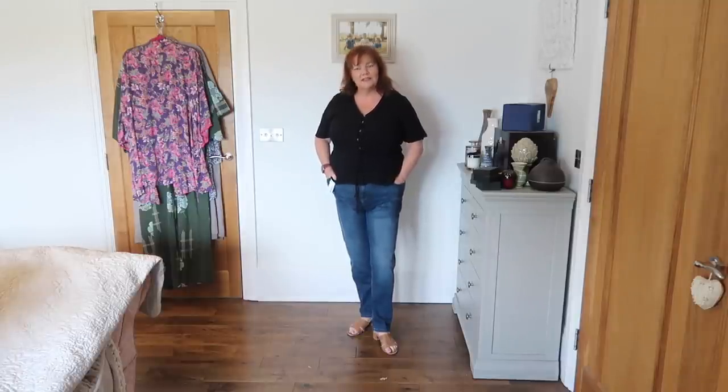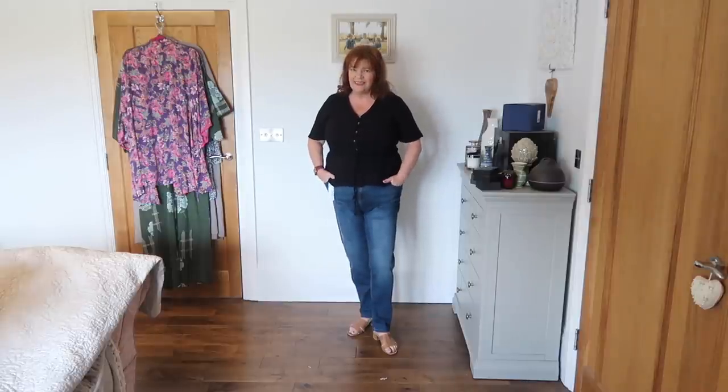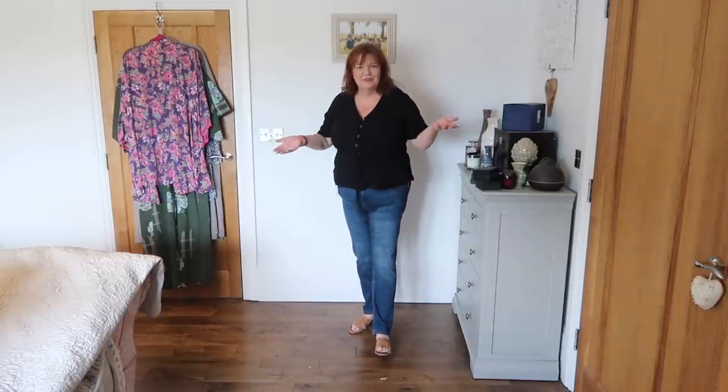If I lose some weight, they'll become baggier. I don't know that that would necessarily be a bad thing, actually, for them to be baggier around here. I'd like to hear from you guys whether you think if I was to lose some weight and these became a bit baggy here, would it look odd? Because it would be great if these could be my baggy jeans, my comfy jeans, my down day jeans. But I need your opinions.